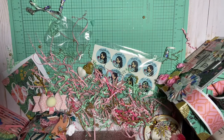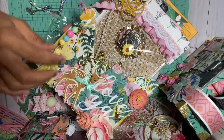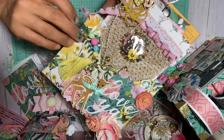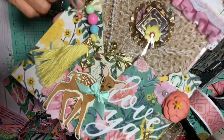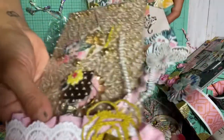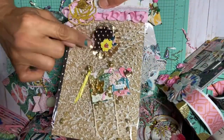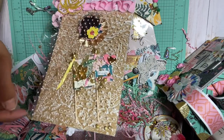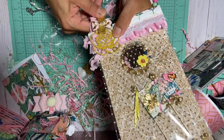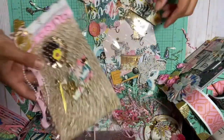And what is next? Oh my gosh, I have another one. I love it. Oh, those little tiny roses. Look at that. It's so cute. Thank you, thank you. Wow. Oh, it's a little mini rosette embellished. And then some little flags. That is fun. And then I love that when you put the clip on it. That is so cool. Thank you, thank you.